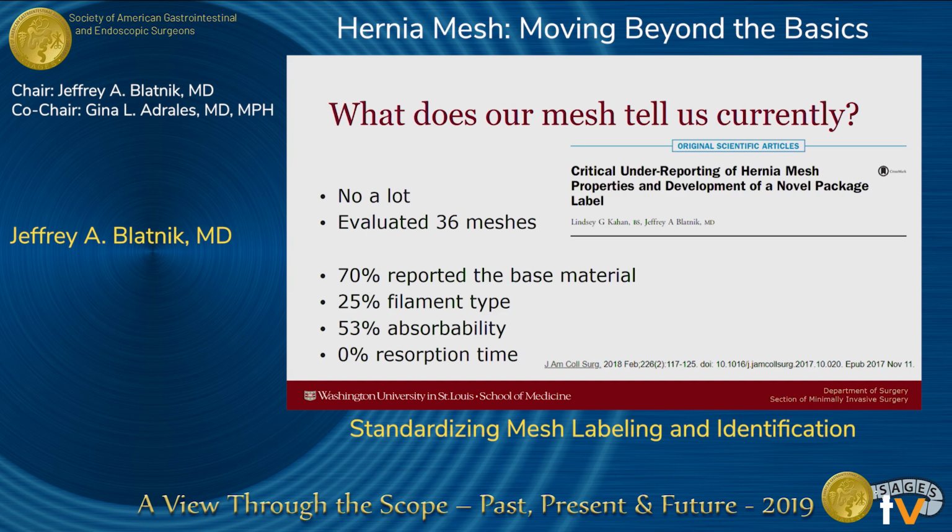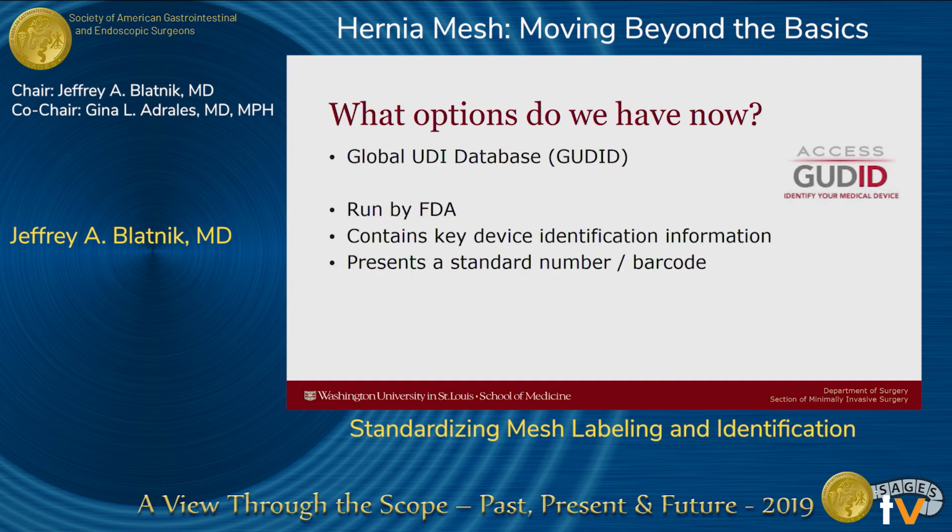25% talked about what the filament type was. 53%, so just over half, actually talk about the absorption of the mesh. So some of these meshes that have coatings or are even absorbable, they didn't even talk about how long the mesh was there or when it was resorbed. Specifically, even whether it was resorbable or not, or what the resorption time was. And so clearly, we think this is a shortcoming for people when you're in the operating room trying to make your decision on what you're going to do.